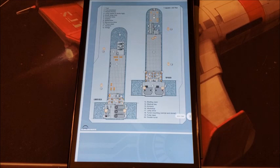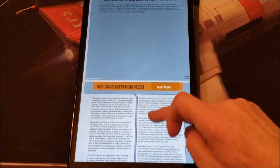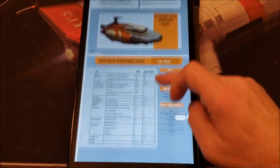And nice top-down maps. Yay! Thank you, Mongoose, for going back top-down. I don't mind the isometric. They're nice, but the top-downs are much easier for you to just show at the table and explain to your players. Galleon Federation ships, Deep Space Operations Vessel.